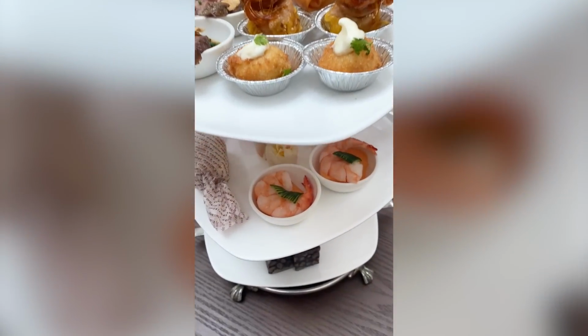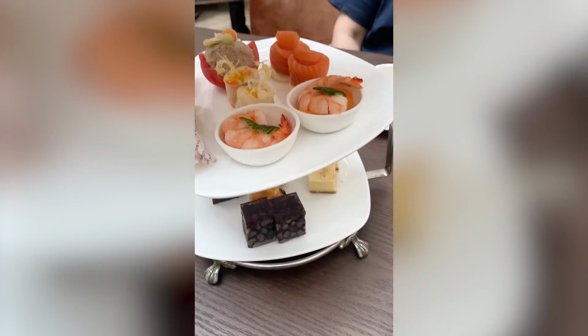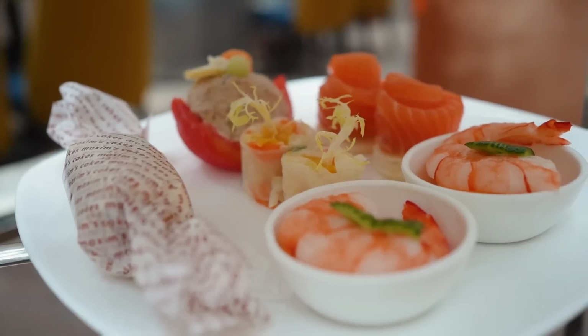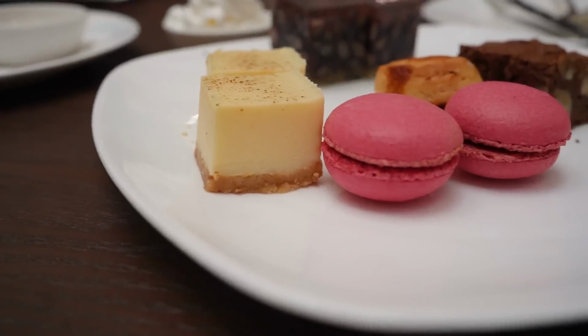Okay, everything has arrived. There are essentially 3 different tiers. So the top one is like savory dim sum type food, and then the second tier is more like Western, and then the last tier is dessert.